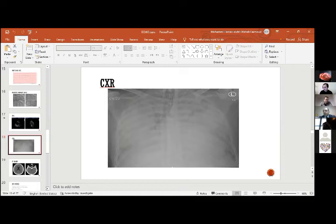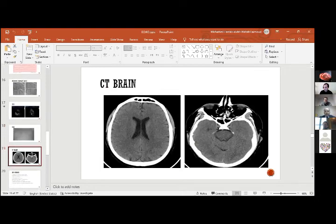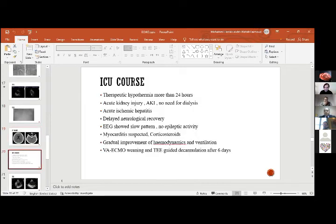Despite the long CPR, there was some debate whether to start ECMO or not for this patient. But we went for VA ECMO insertion. CT brain after ECMO support showed loss of corticomedullary differentiation, some brain edema. In the ICU, we applied therapeutic hypothermia for more than 24 hours.